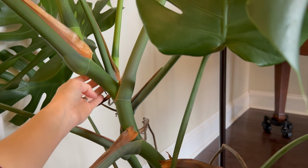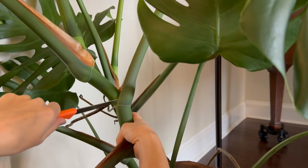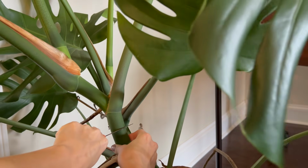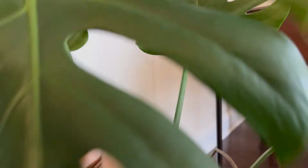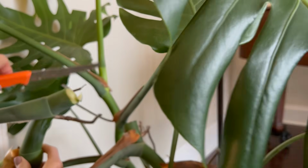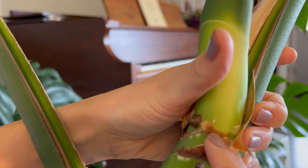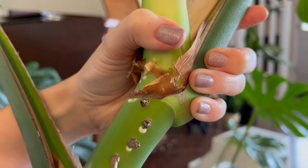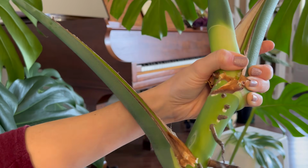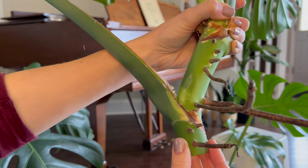I'm feeling a lot of aerial root bumps on the other side of this. Let's get this off and then I'm going to show you. Let's see. More aerial roots there. This is not the best tool. Oh, it's like cutting down a tree. So here's the second cutting, and this is the first time I've seen 2, 3, 4, 6 aerial roots, 7 in between 2 sets of leaves. And then there's 3 more down there.